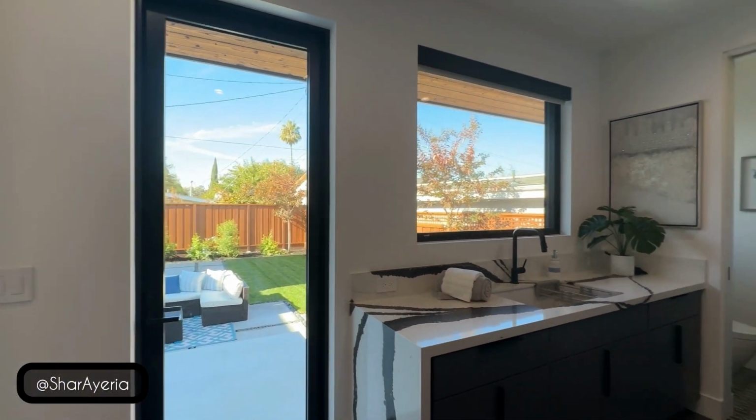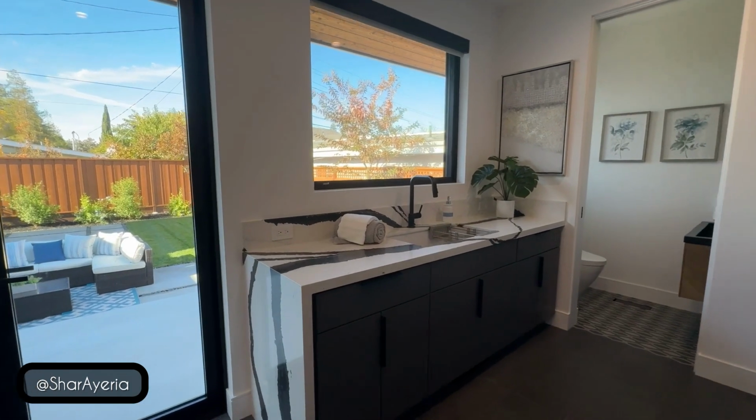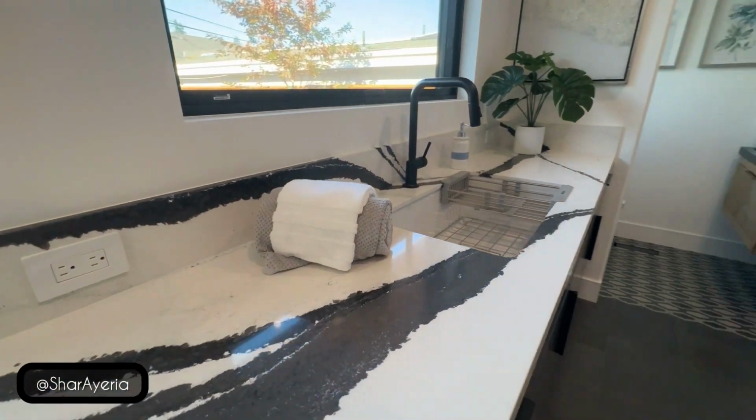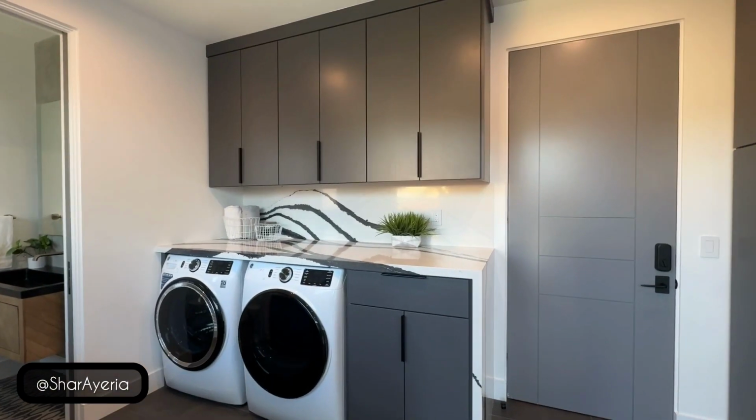Another cool feature of the house that I want to mention is the automated shades. Instead of getting up to adjust the shades, you can just press a button on the remote and voila! Instant shade action.